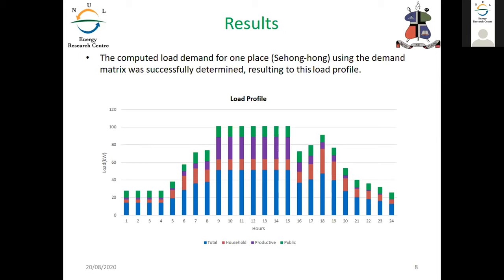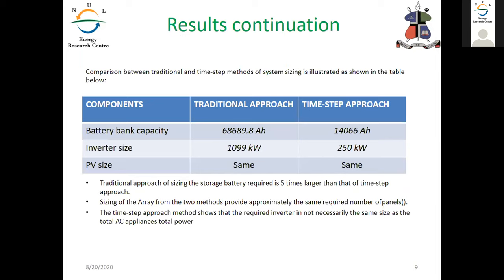Using the demand matrix, the load profile for a case study for the place, Sehonghong, which is found in Thaba-Tseka district, was computed as illustrated here. The comparison of the sizing methods was done, which is the traditional approach as well as the time step approach. And it was found that the traditional approach of sizing the storage battery is 5 times greater than the storage needed when using the time step approach. And this reflects 5 times the cost associated with the storage bank capacity.